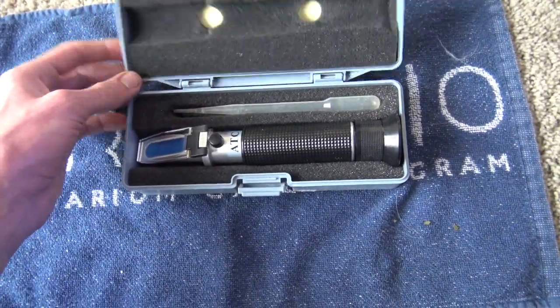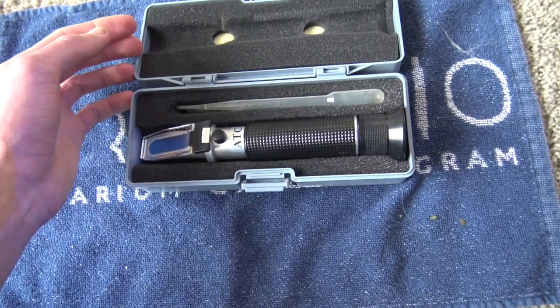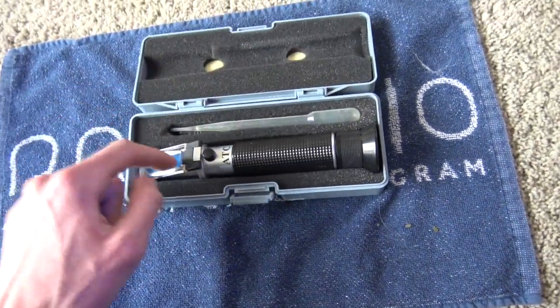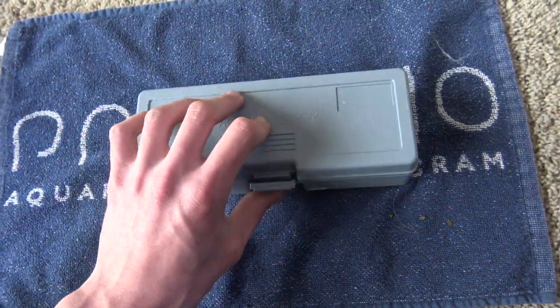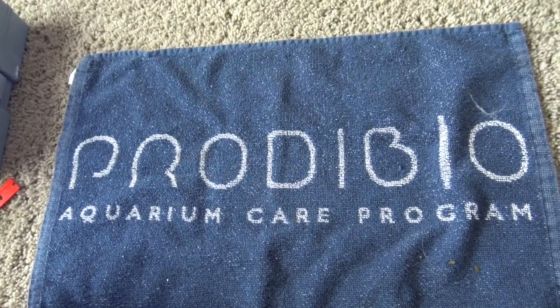Gotta have one. They're a little more expensive than hydrometers, of course, ranging from like $30 all the way up to like $60 for a lighted one. But it's totally worth it. You'll use this all the time, and you'll like it so much better than a hydrometer. So much more accurate and everything.